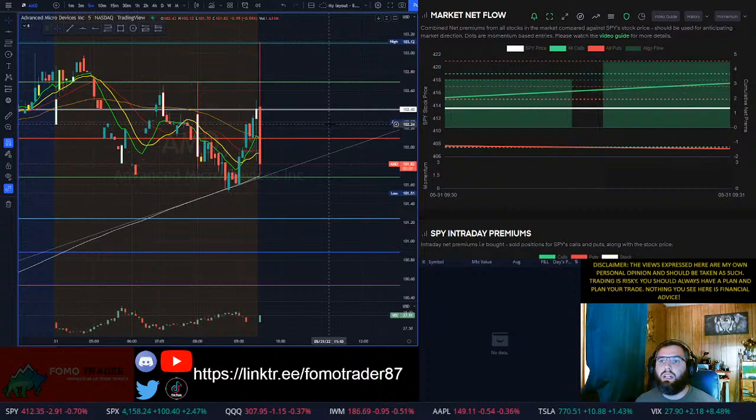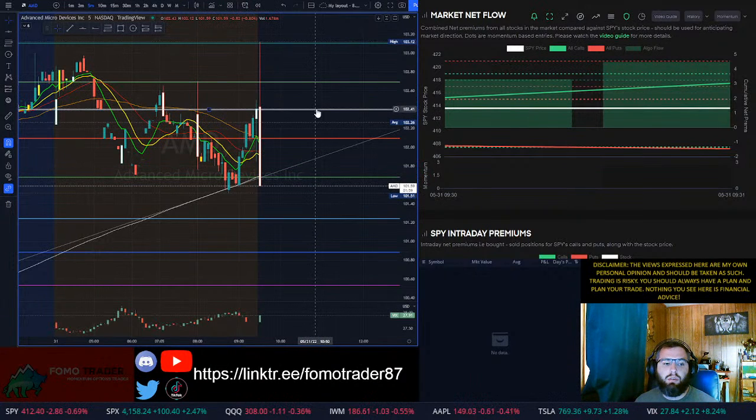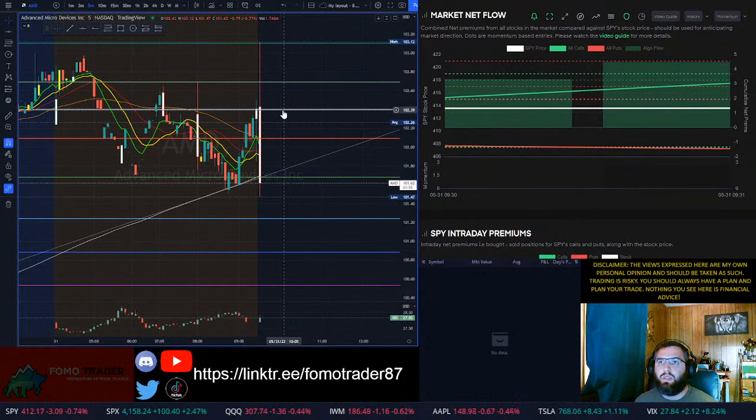So this is why it is very, very key to wait for confirmations on trades. I try to preach this enough so that you guys can understand what I'm talking about. Because even though it popped up and broke our trigger level, if we don't wait for the confirmation before entering, it could be a false breakout. And that's exactly what we're seeing here.